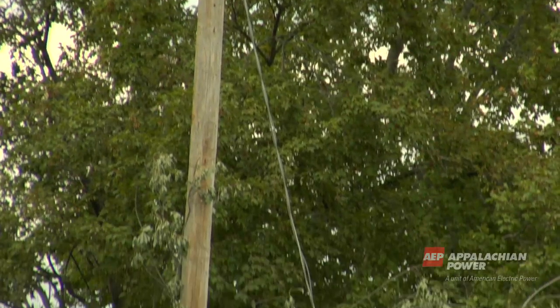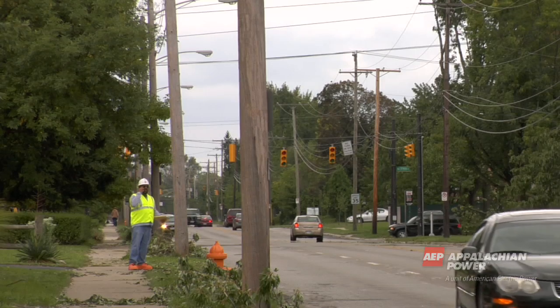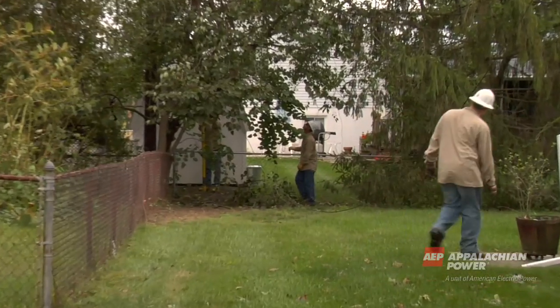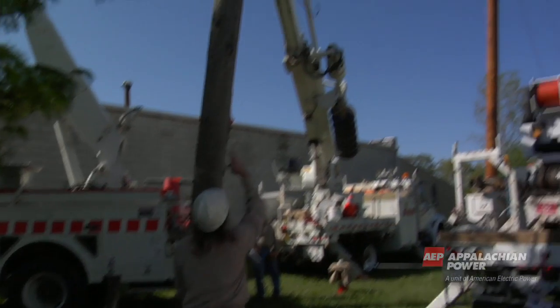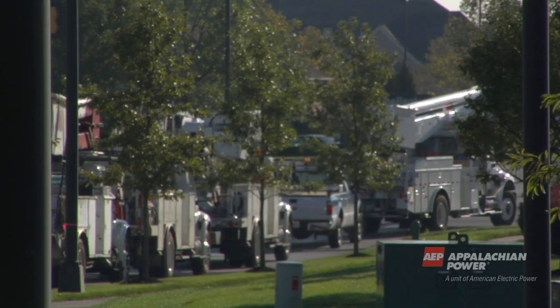In the case of smaller outages that happen in a specific area affecting fewer customers, Appalachian Power sends a crew to assess the damage. We quickly determine the cause and provide an estimated time for repairs. If the repairs require additional manpower, more crews are called in.